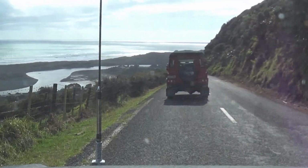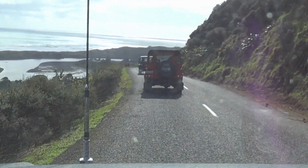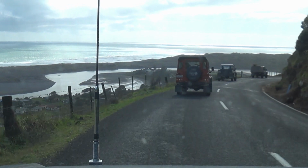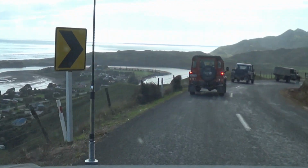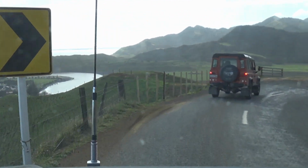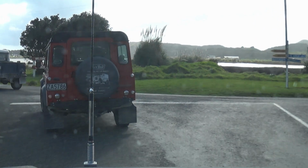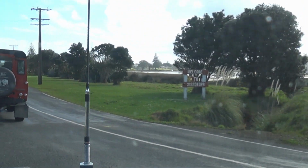Don't know what place that is down there, but it looks very, very nice. Ah, now I know what it is. It's Marokopa. It says so on the sign. Welcome to Marokopa.